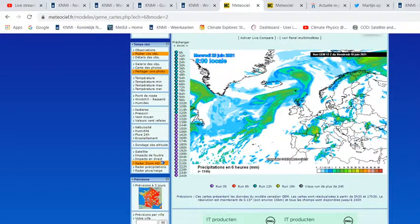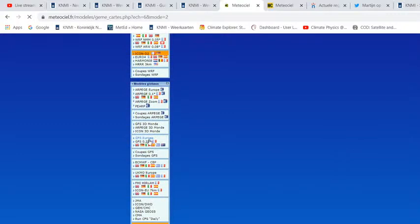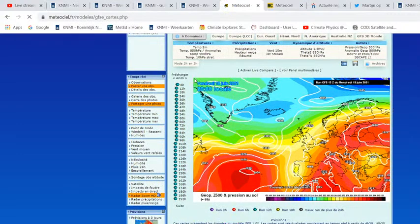Also, this model picks up on a very strong potential convective system over France. A mesoscale convective system is not ruled out entirely. And GFS, also a good performing model.